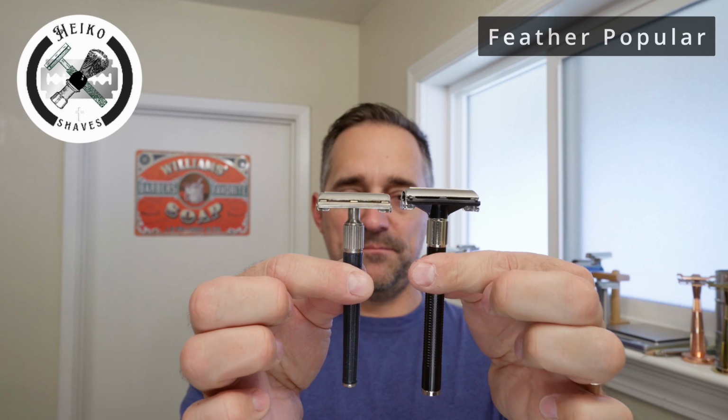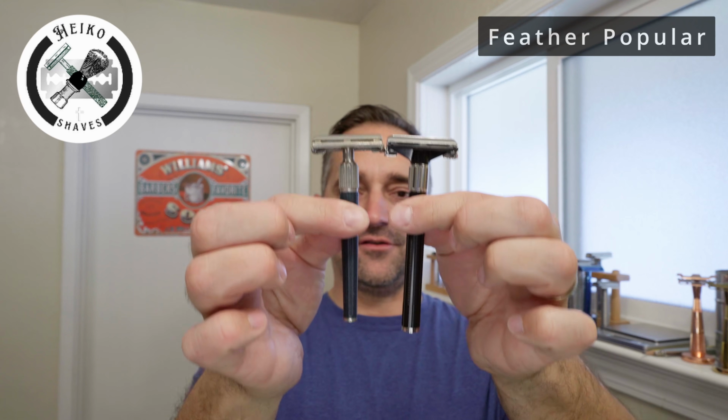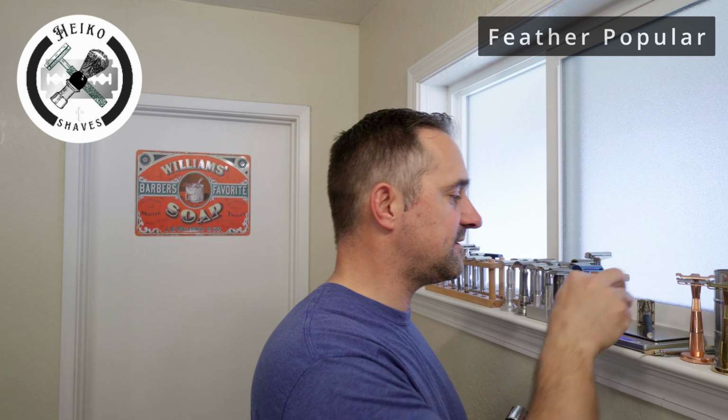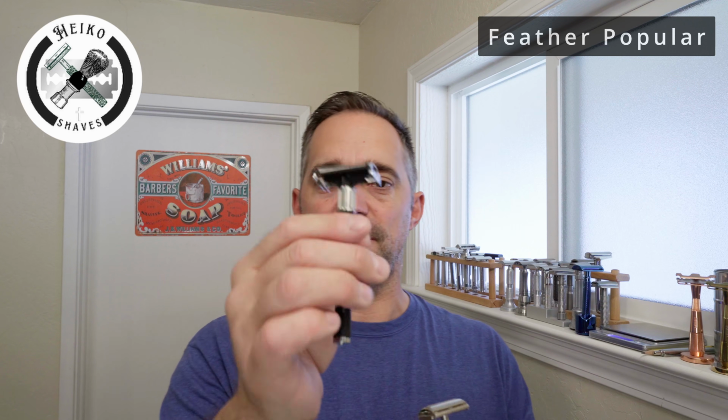The funny thing is that besides the little bit of a taper to the handle here, they're virtually identical. The Feather is a little longer. Let's weigh them real quick, just as a comparison. The Neck from 1967 is 44 grams, and the Feather here is 34 grams, so 10 grams difference. So this is pretty lightweight.